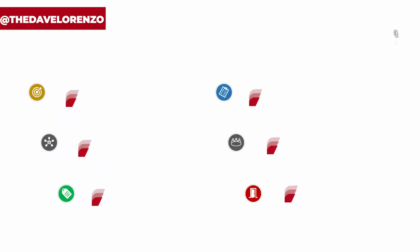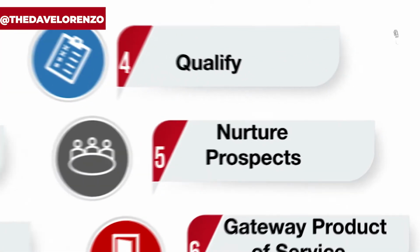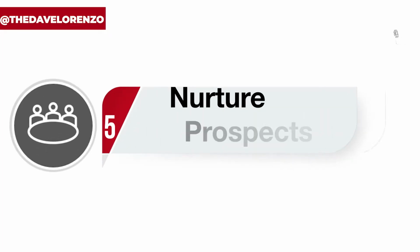And now we're up to step 5 in the process. And step 5 is very simple. You need to communicate with the people who've given you their information, and you need to communicate with them frequently. They've opted in to receive something from you. They've opted in to receive something they perceive has a high value. Now it's your turn to connect with them on a regular basis. Think about it this way. How often do you communicate with your best friend? How often do you communicate with the people who are most important to you in your life?